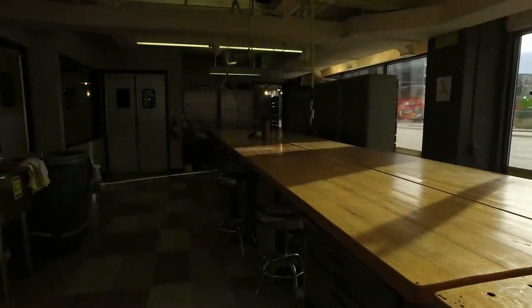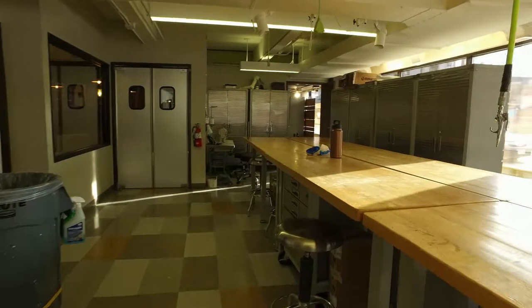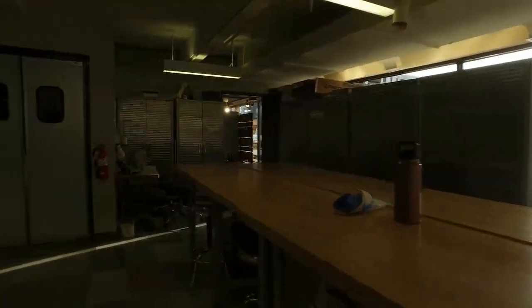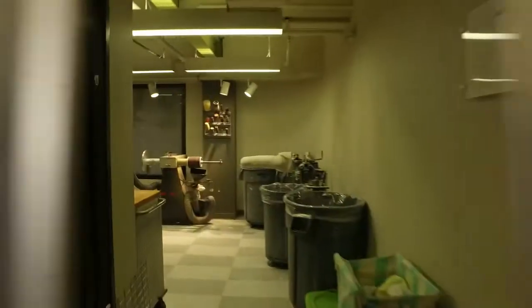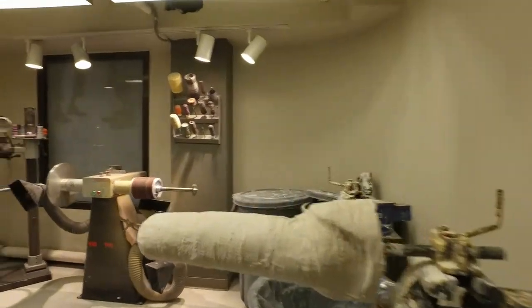And to the point of looking at how we build things, there's a room to our left as we move forward. We call it the grinding room, but in here is where we do a lot of our plaster work and a lot of the shaping of the sockets and the orthotic devices after they've been made.